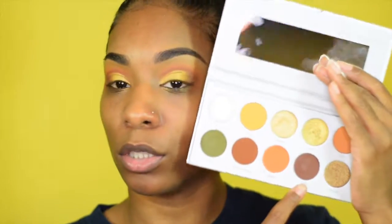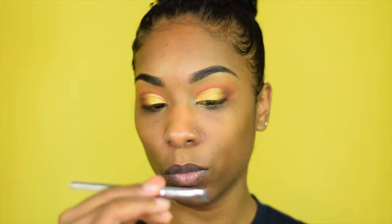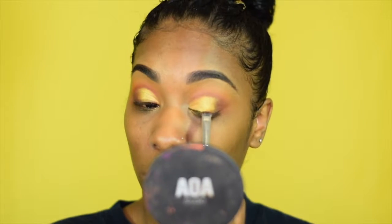Okay, so now I'm going to go in with Prowl, this dark brown shade, and we're gonna use this as a liner. And I'm taking this on my MAC 212 brush.